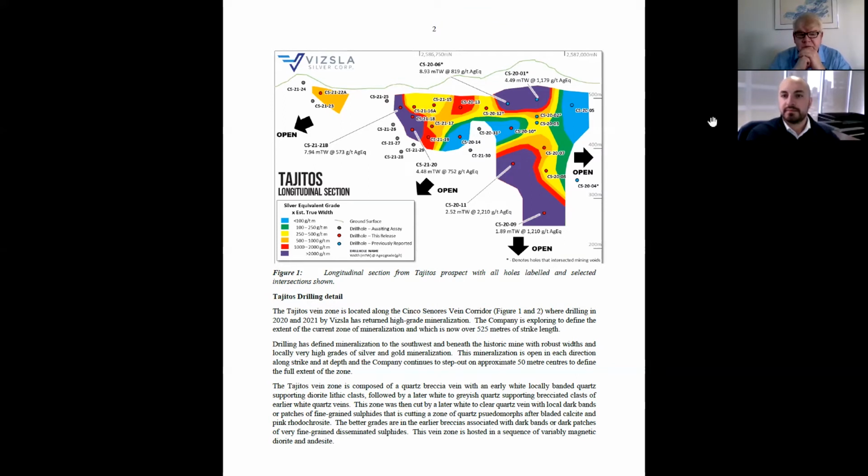Yeah, and you can see from this long section, the red dots are the ones that you reported this morning. And you can see there's two distinct areas: there's a deeper area, and then there's an area on the southern end of it. Or is that the northern end of it? That would be north here. Okay, on the southern end of it, you can see that's just developing.